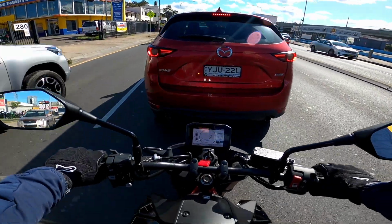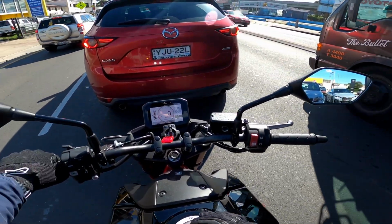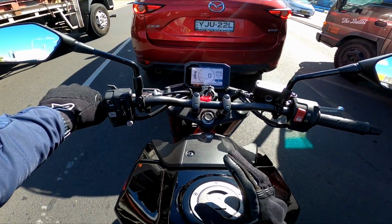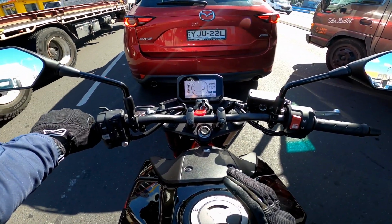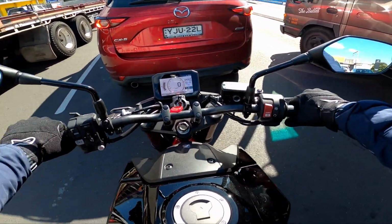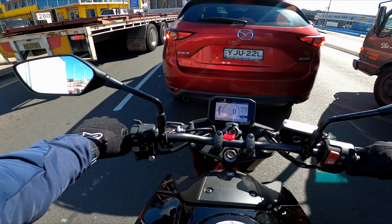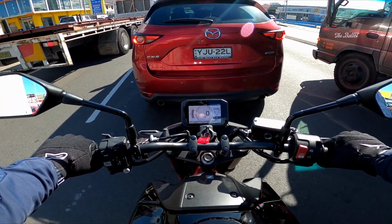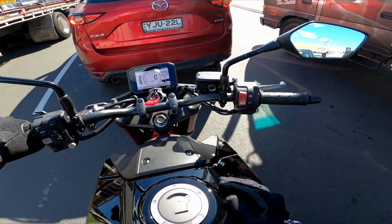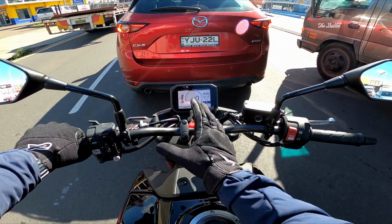Alright guys, so little backstory here. First impressions. I love what they're doing with this bike. I think it looks 100 times better in person than it does in photos. When I first saw this bike in photos, I was like, oh geez, I don't know about this bike, but seeing it in person in this black and red color, it does look the part. It looks quite good. The new dash is phenomenal.